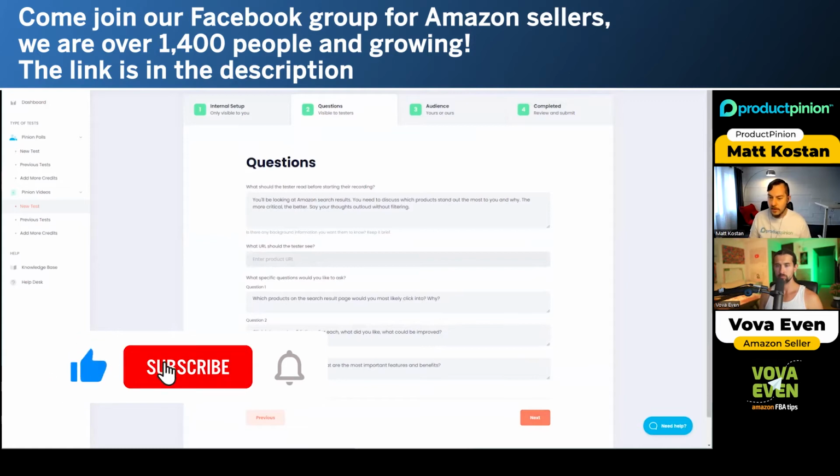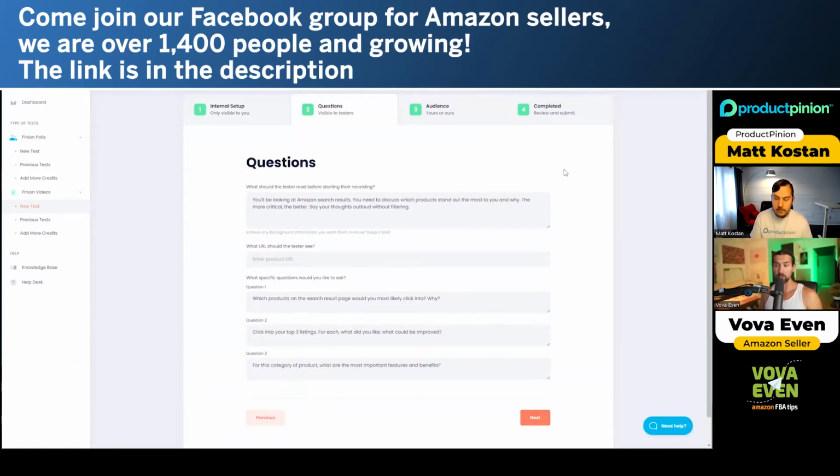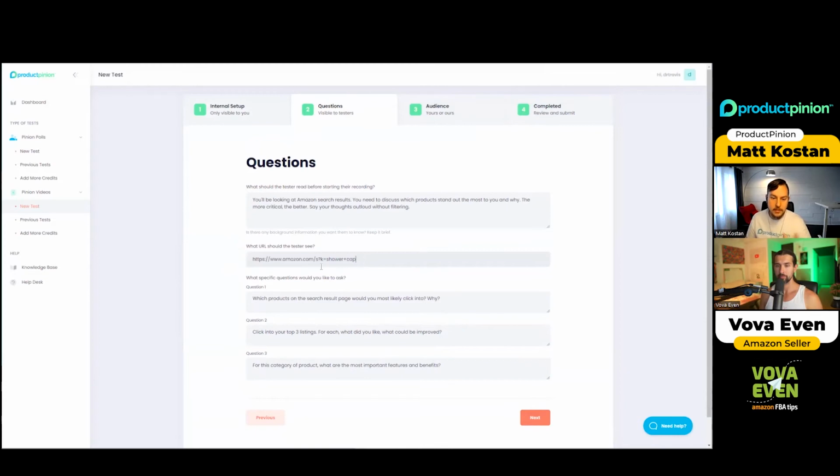Let me just grab a URL. URL of a search page, I believe, of a keyword, right? On Amazon, you mean? Yeah, exactly. It could be as simple as something like this, right? So Amazon.com search page. Everyone knows what an Amazon search result page will look like.